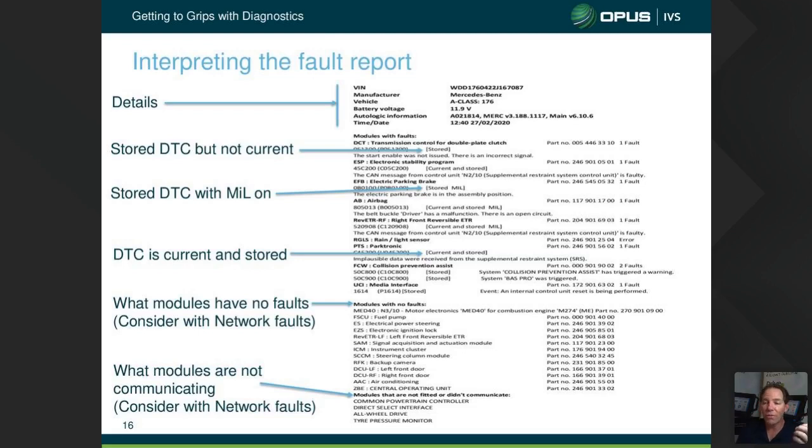And that's when the fault light comes on. It tells us there's a problem with the emission system. It might be in the engine management, it might be in the transmission, but that little check engine light is generally an emissions fault. But there might be faults stored that aren't associated with it. So that's stuff we need to keep in the back of our mind. And the great thing is these fault code reports that are generated by a quick test will give us that information.